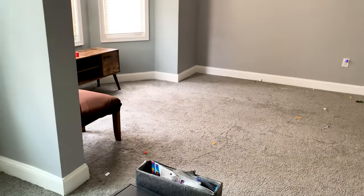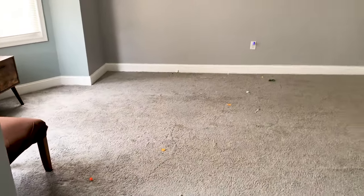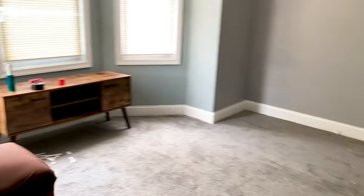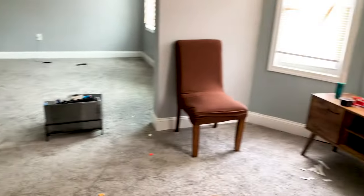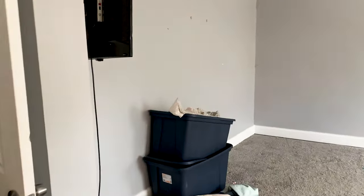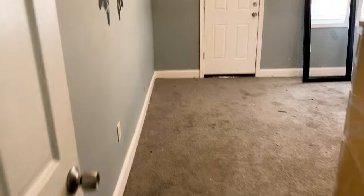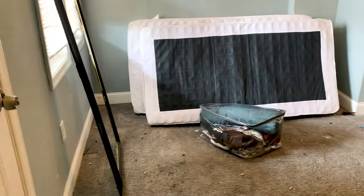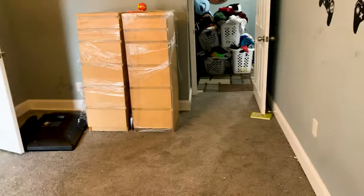All right guys, this is an update for upstairs. As you can see for this bedroom, I guess you could call it the main bedroom of the house, we got all this stuff thrown away. This other stuff will be discarded by the owner. So as you can see, we got the kids' room, got the bed set removed. Again, cleanup will be completed by the property owner.